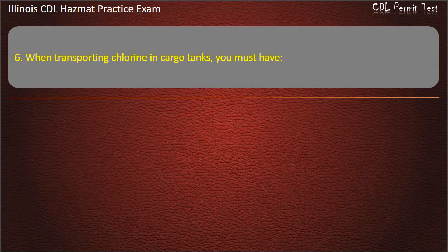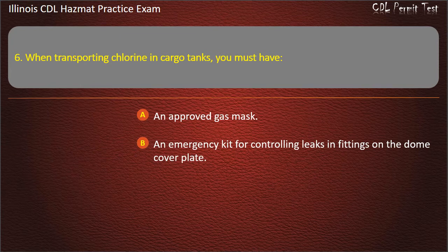Question 6. When transporting chlorine in cargo tanks, you must have an approved gas mask, an emergency kit for controlling leaks in fittings on the dome cover plate, both of the above. Answer. Both of the above.